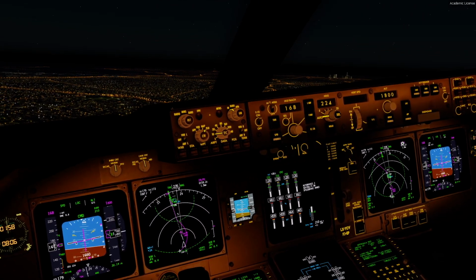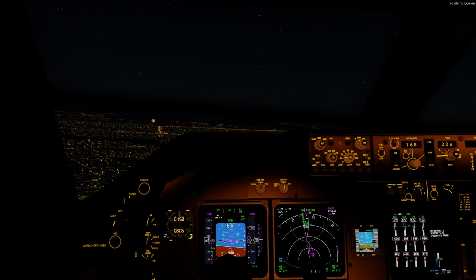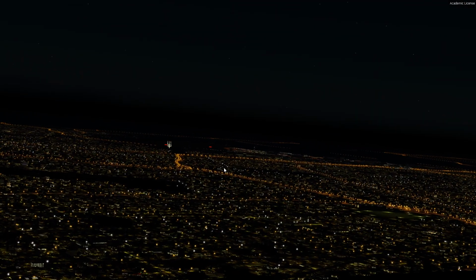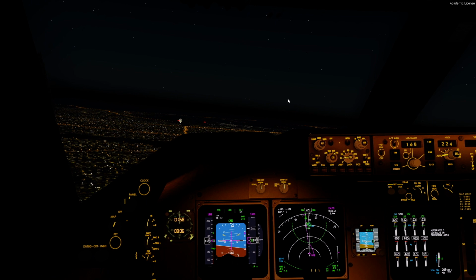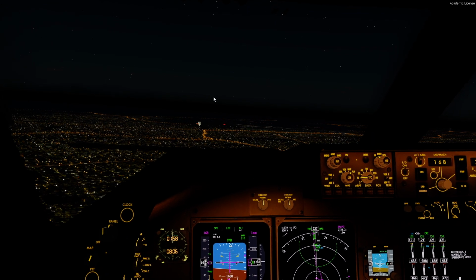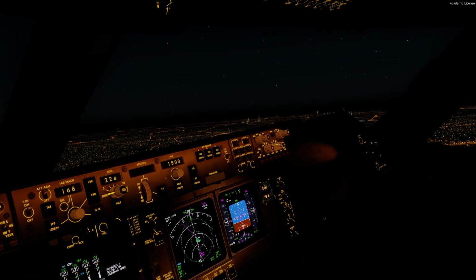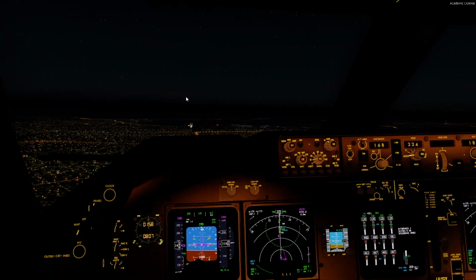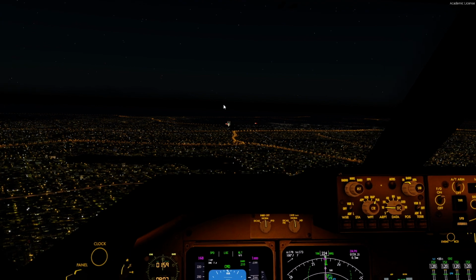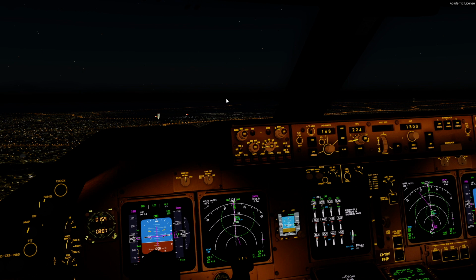Alright, and then I will arm the approach mode. And now we are 8.5 miles out, and there's the runway. Perfect. It feels like frames are still fine. There are some minor textures loading in, so there are some minor lags, but everything's fine really.